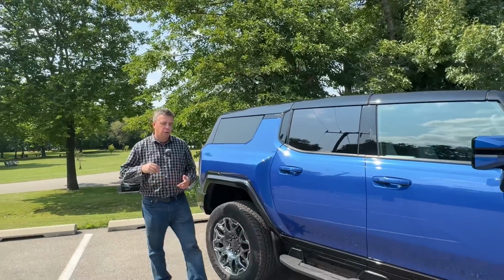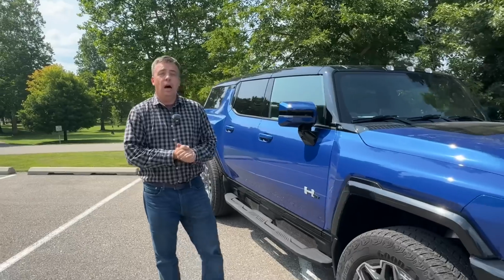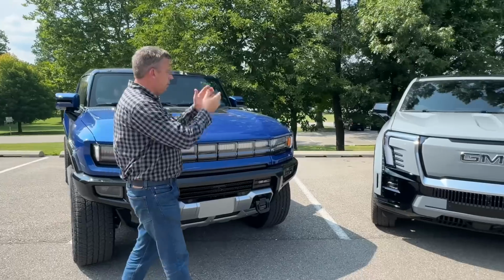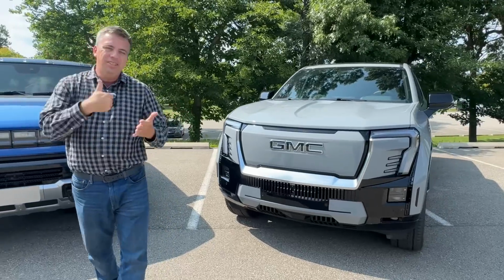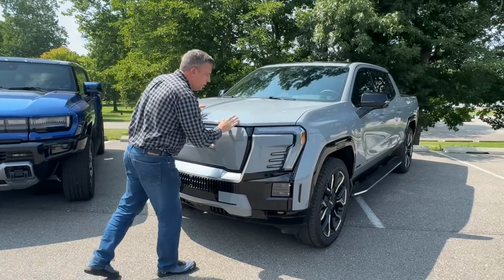GMC has had two electric trucks for quite some time. First they had the GMC Hummer EV truck, and then this, the Hummer EV SUV. But there is now a new member of the family, and right here I have the brand new, all new GMC Sierra EV Denali Edition 1, and it's a 2024 very special edition.